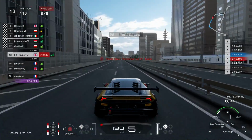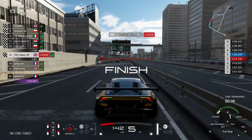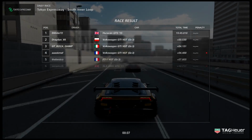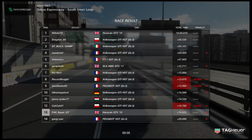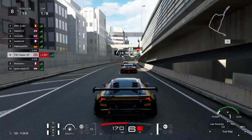At the end, though, we're going to come across the line with 1% of fuel left, or 0 actually, and finish in 13th. Disappointing result. We go again. Can we have a good one in the Lamborghini?